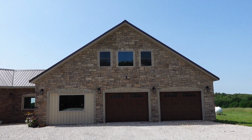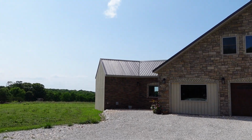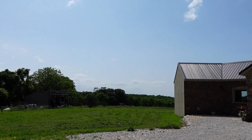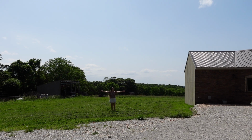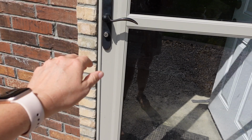To get a better idea of how the house is going to look when it's finished, we are building a house with a 45. I love 45s because it just looks so warm and welcoming, like a hug. So here's the garage, the breezeway, and then right here will be the main house. The main house, this corner will be like right here. And this is going to be my rose garden area eventually.